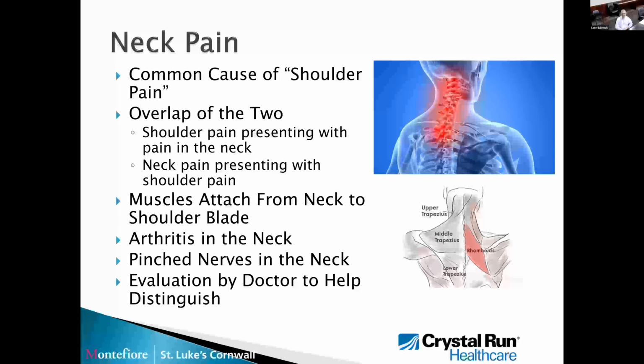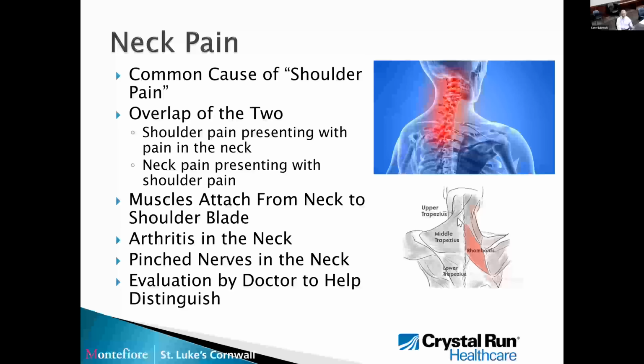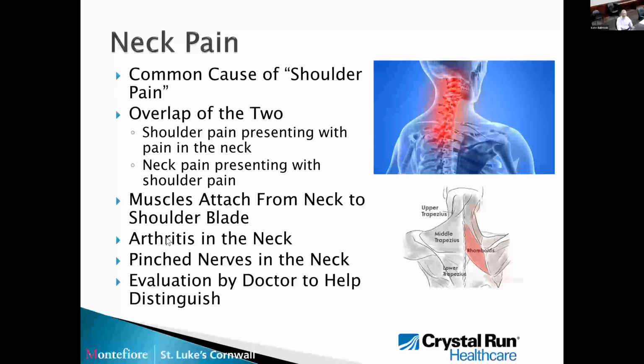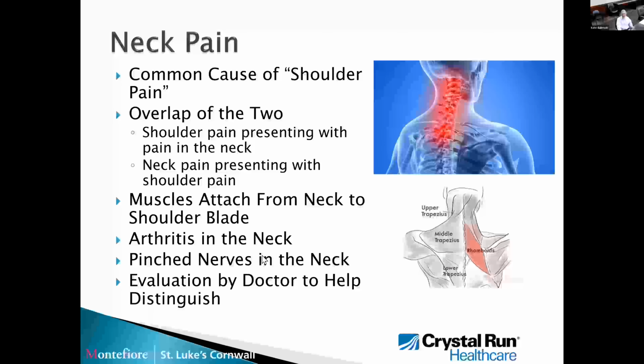and then neck pain can sometimes present with pain into the shoulder. That's because the muscles of the neck also attach to the shoulder blade. So the trapezius muscles, the rhomboids, and some other muscles down here also attach, and that causes a lot of overlap in the symptoms. Arthritis in the neck can also be felt in the shoulder region, and pinched nerves in the neck can also be felt in the shoulder region. An evaluation by a doctor will help to distinguish between the two.